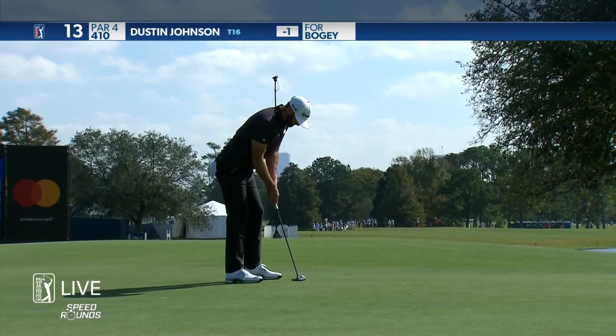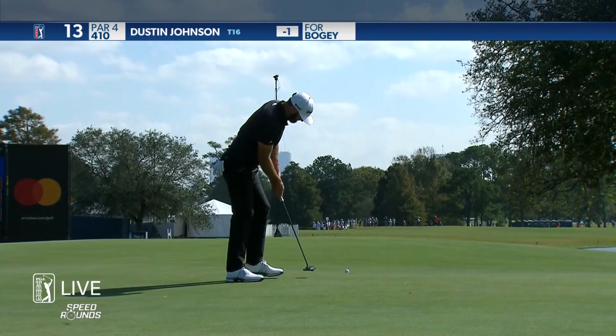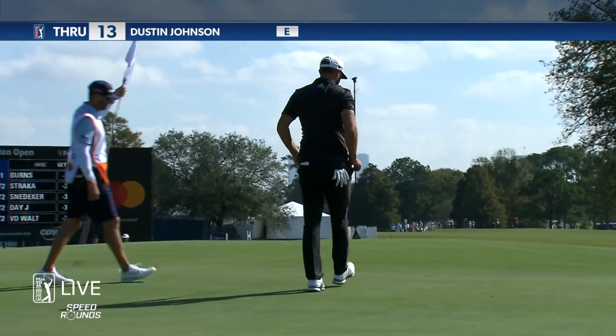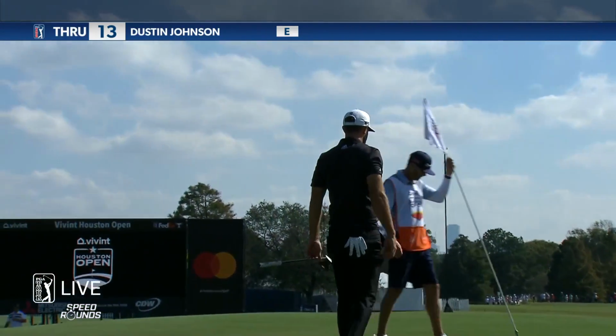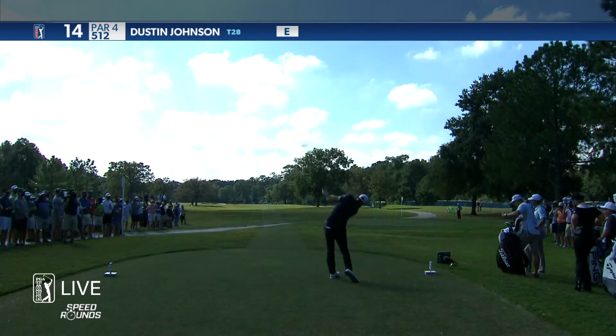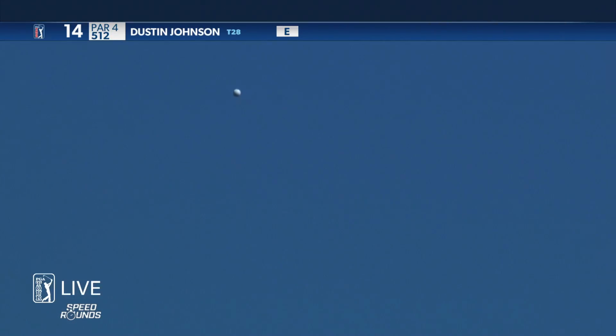Now he gives it right back with bogey here on 13. Should he knock this in? Little bogey for DJ. Puts him back to level par. Another one of those straightaway par 4s. Dustin Johnson coming off a bogey, looking to try and make amends with a good tee shot.